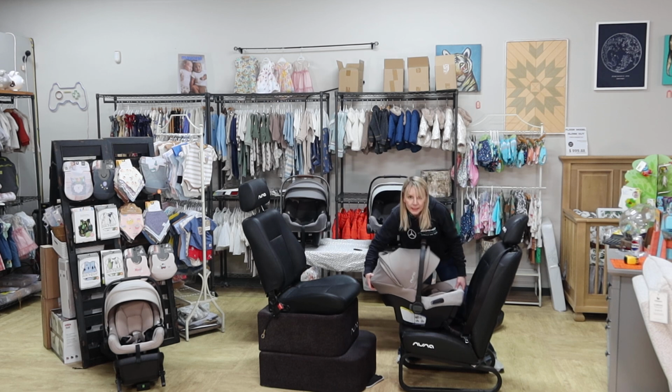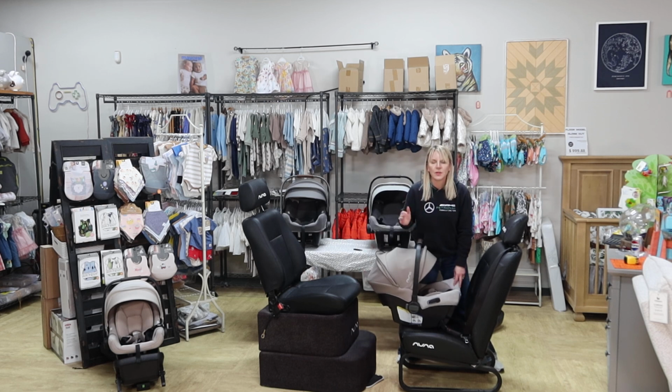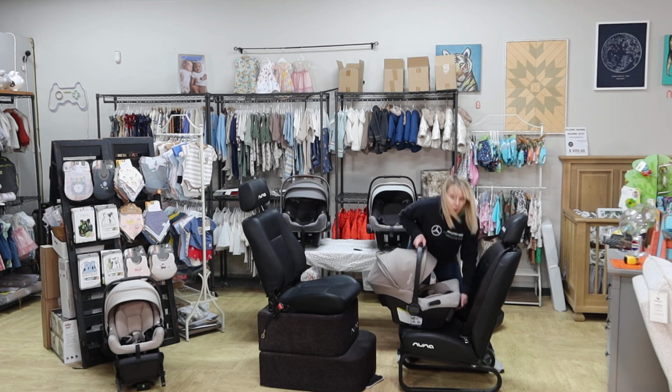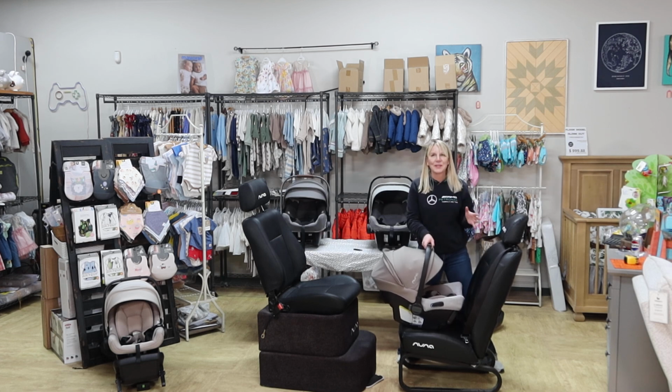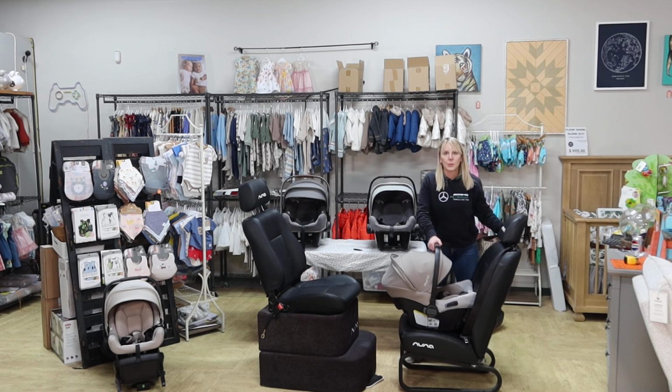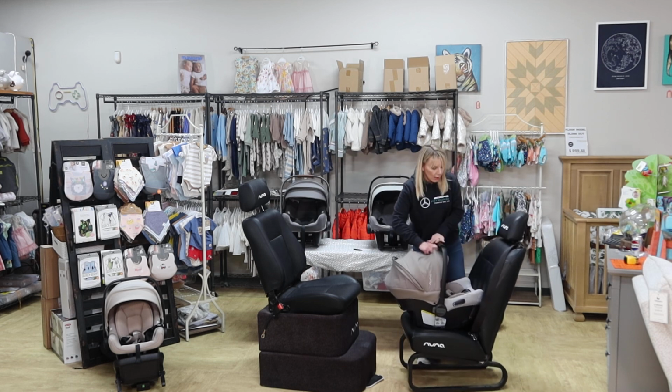So any NUNA seat can be used without a base. That's an infant seat. Wait, what? Any currently sold NUNA seat, there's some old ones that can't, but any currently sold NUNA seat can go into a car just with a seatbelt without lower anchors, okay? Or a base. And so I'm gonna show you how that would work.